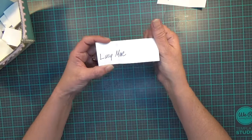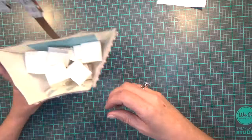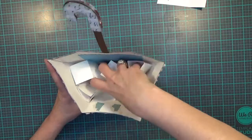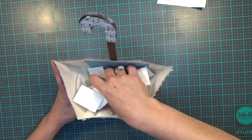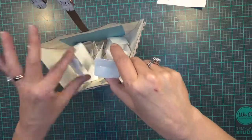How incredible is that, you got both? So not happening. You can only win one. So Lucy Mack, you apparently have very good luck because I never win anything ever. So let's see who the next one is.